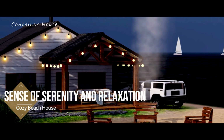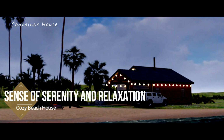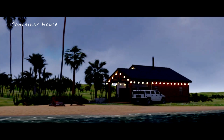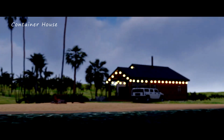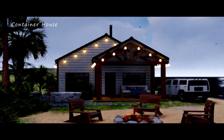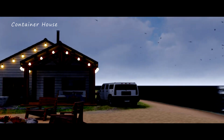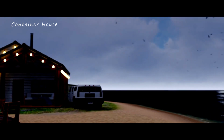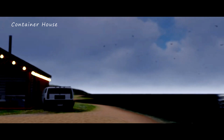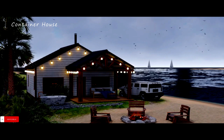As you approach the beach house, the first thing you notice is its inviting exterior. The house features a charming facade with light, airy colors that reflect the coastal surroundings. Large windows and a spacious front porch enhance the welcoming feel, inviting you to step inside and leave your worries behind. The lush landscaping, filled with tropical plants and flowers, adds to the overall sense of serenity and relaxation.